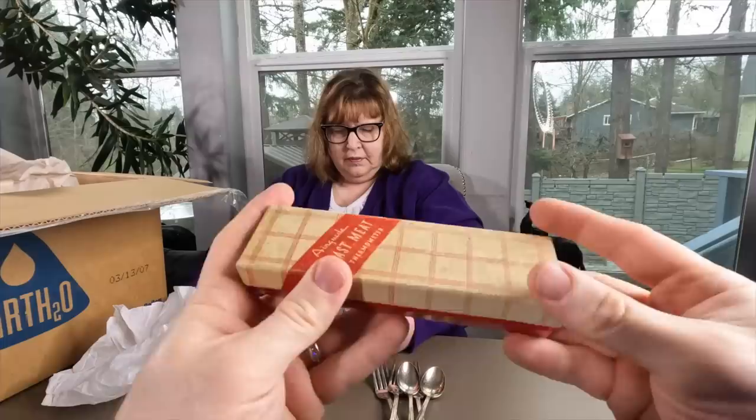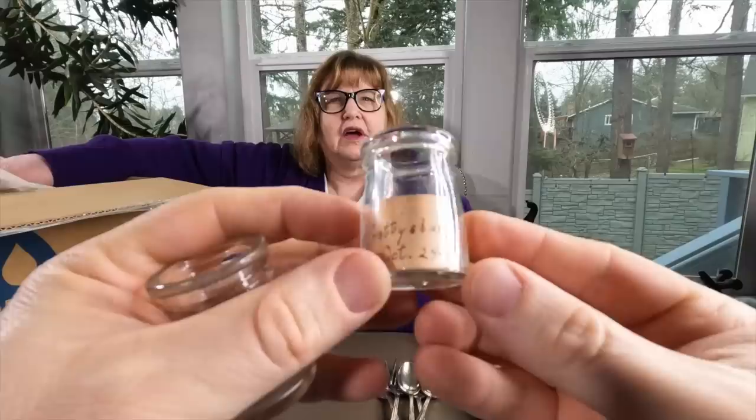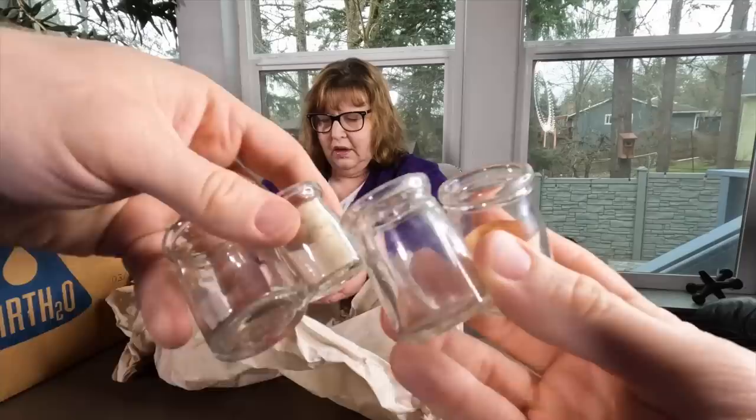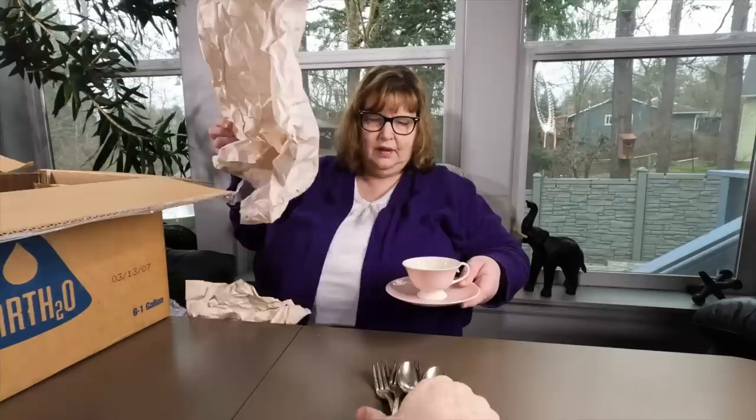This one says Gettysburg, October 24th, 1945. Oh, my. What are these? They said they're hot shots, but what is that? I'm dying to know. October 25th, 1948, Gettysburg, Pennsylvania. I don't know. Is it medicine? It could be. It looks like a little medicine jar, maybe. That's weird.